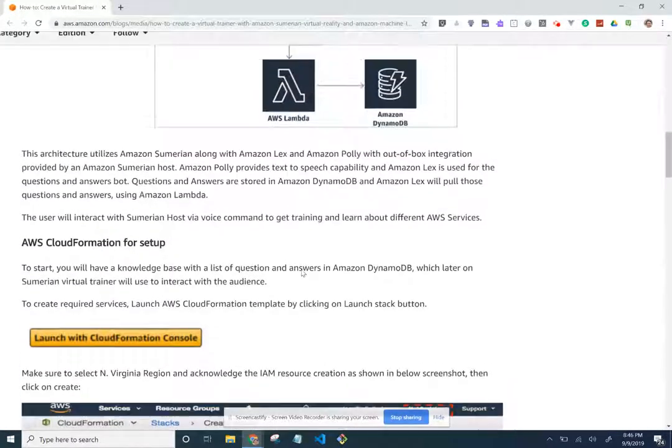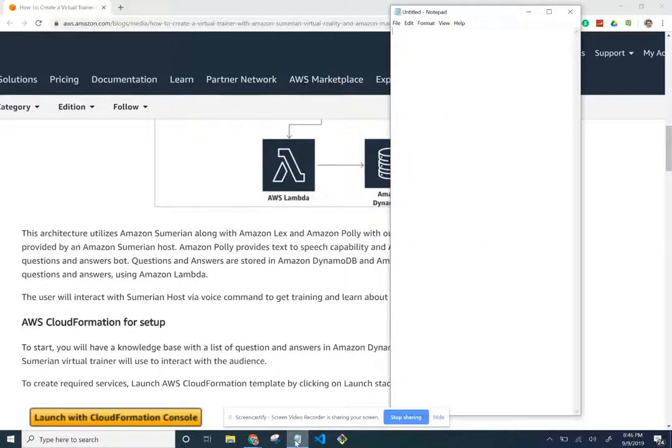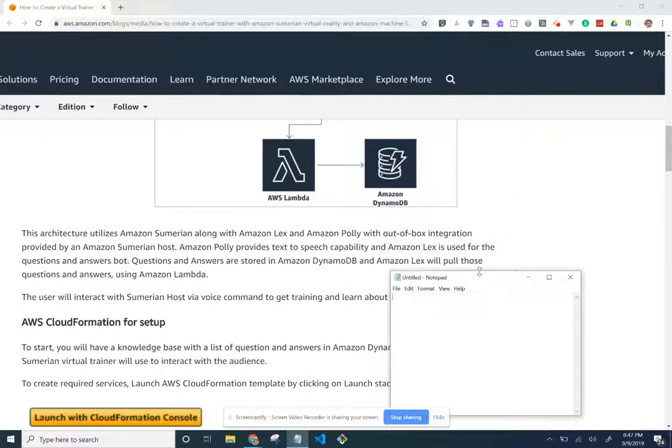So I'm going to back up a space. I want to open up this notepad. I just want to take some notes here, just to reiterate and make sure I have a good understanding. So we have Sumerian.